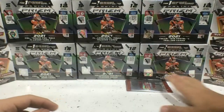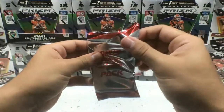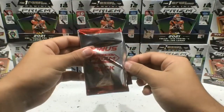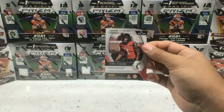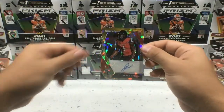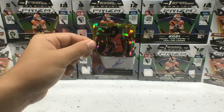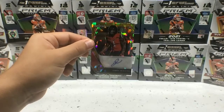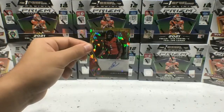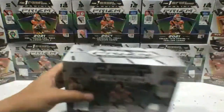So now on to our bonus pack, which should contain our autograph. The auto is from the Cincinnati Bearcats, my apologies. James Wiggins, Cincinnati Bearcats. Here you go. James Wiggins, nice auto there. This card is headed to, let's see, James Wiggins plays for the Arizona Cardinals. So there you go, Arizona. You got the first auto of the night, James Wiggins. Nice job right there. Now let's move on to our second mega box of the night.